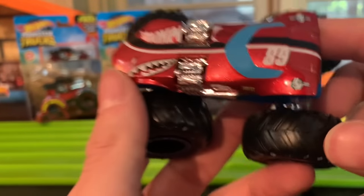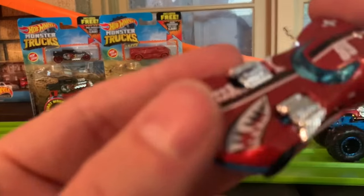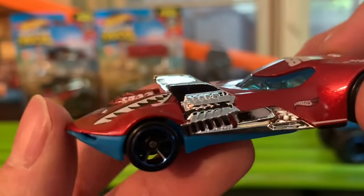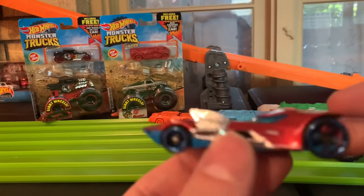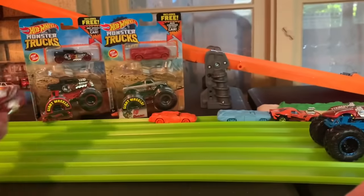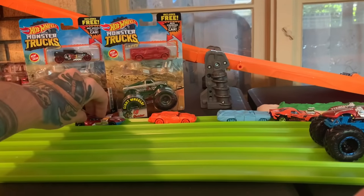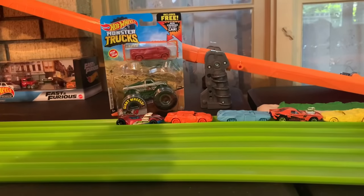I mean, all right. And, of course, you have the Twin Mill car. Oh, look! Look at that plastic windshield. They just don't care about you, Monster Truck Twin Mill. But yeah, that Twin Mill is sick. Same paint scheme as the Monster Truck. All right. Next up, we have... Bone Shaker.